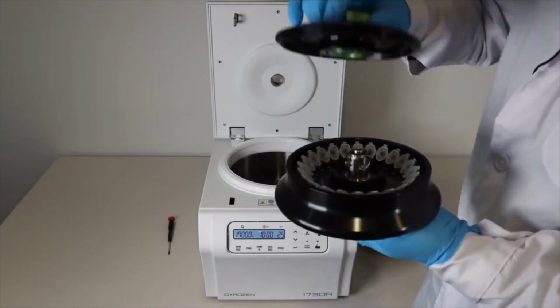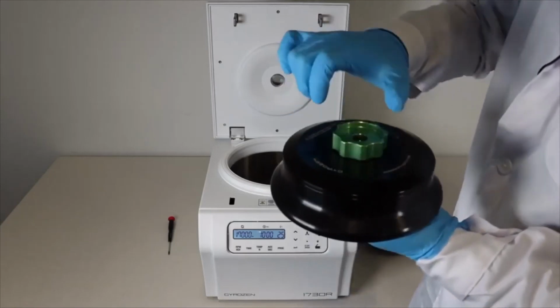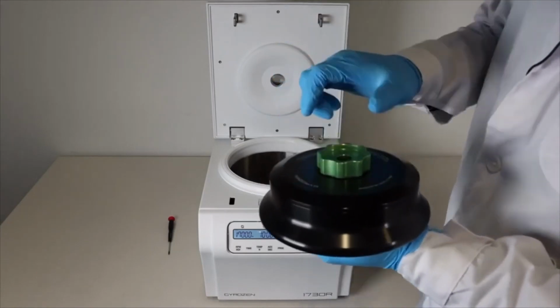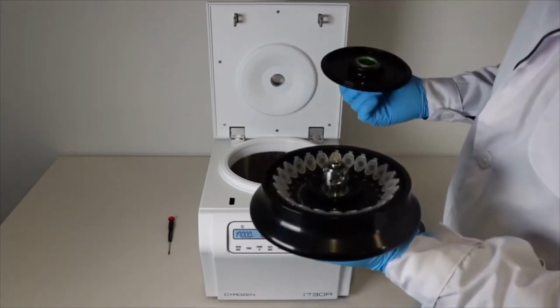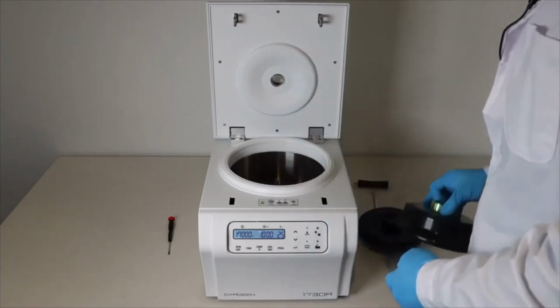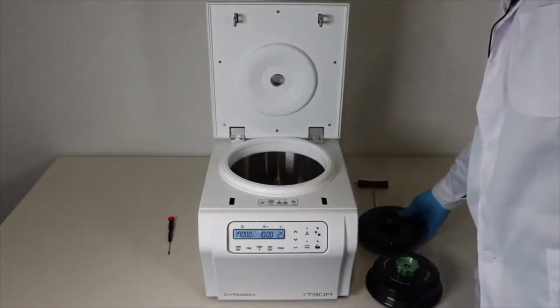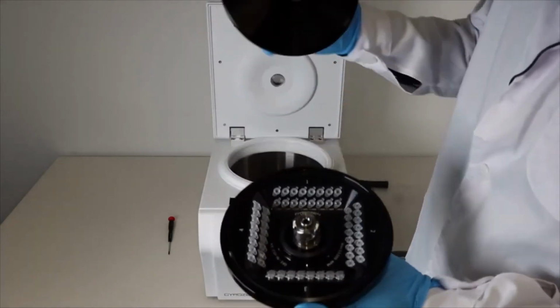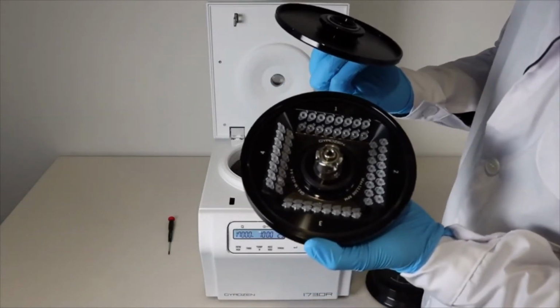And with our easy lock function, which is a simple click to close and open the rotor, it maximizes the efficiency of the operation. Also, there's a rotor of 8 places of PCR strips.